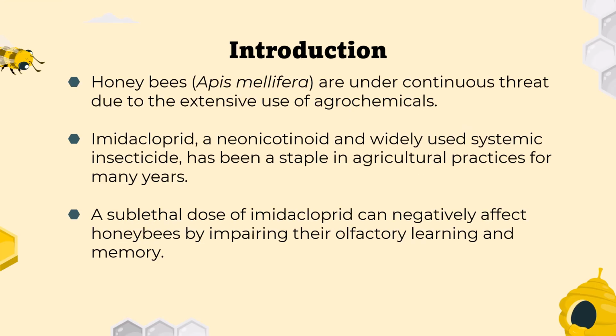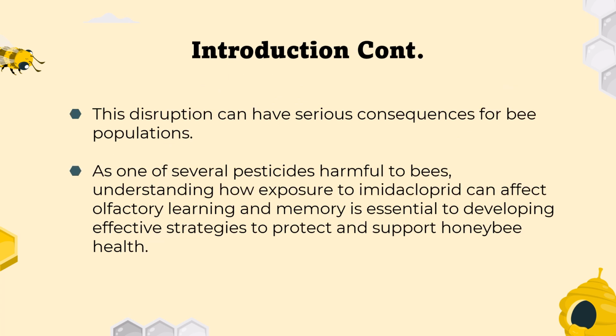Honeybees have been in a state of decline due to the use of chemicals in agricultural settings. Imidacloprid is a neonicotinoid that is used in many agricultural practices. Imidacloprid has a severe effect on olfactory learning and memory for honeybees. It is important to know what negative effects imidacloprid causes to better understand ways to reduce usage or even remove neonicotinoids from agricultural practices.